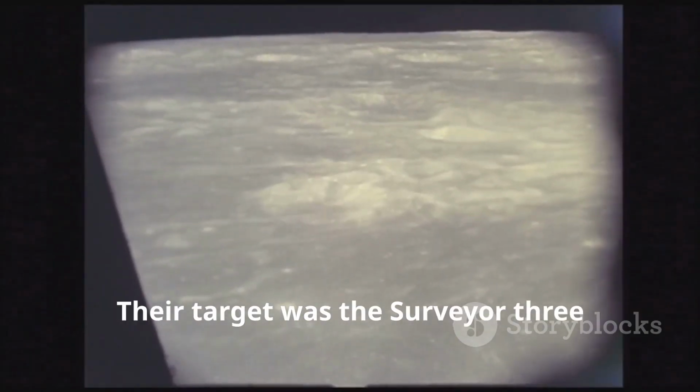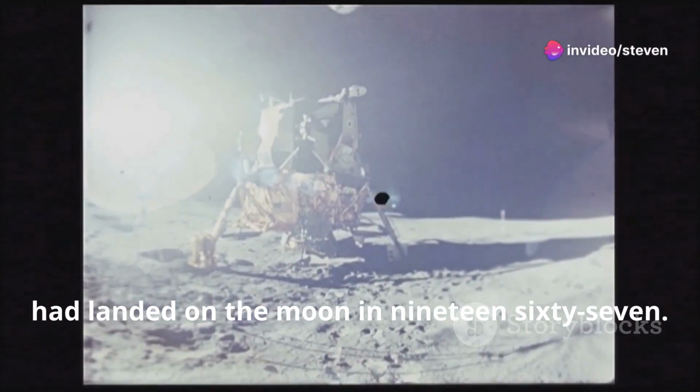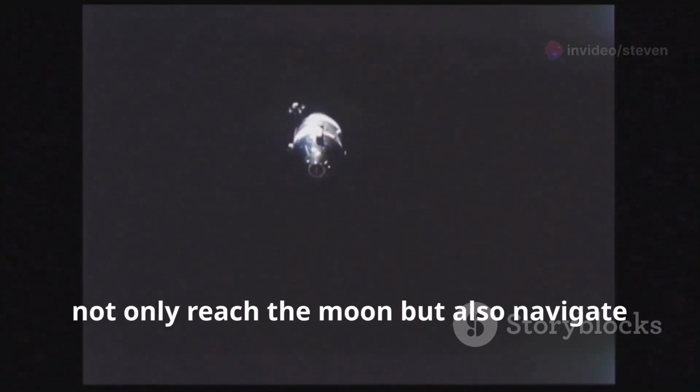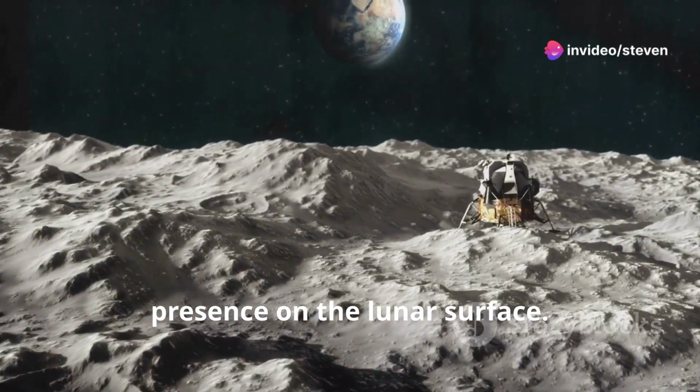Their target was the Surveyor 3 landing site. Surveyor 3 was an unmanned probe that had landed on the moon in 1967. If successful, Apollo 12 would prove that NASA could not only reach the moon, but also navigate to specific locations with remarkable accuracy. This was a crucial step towards establishing a more permanent human presence on the lunar surface.